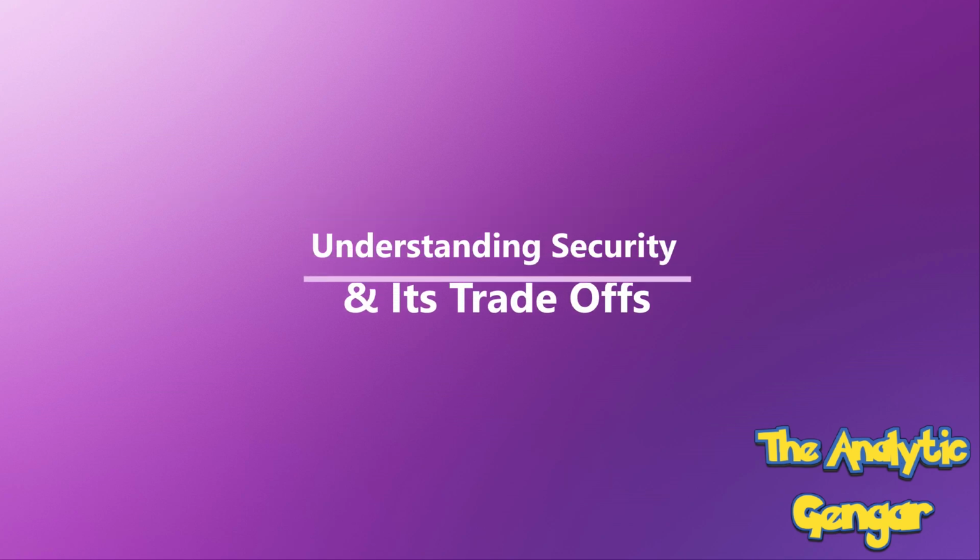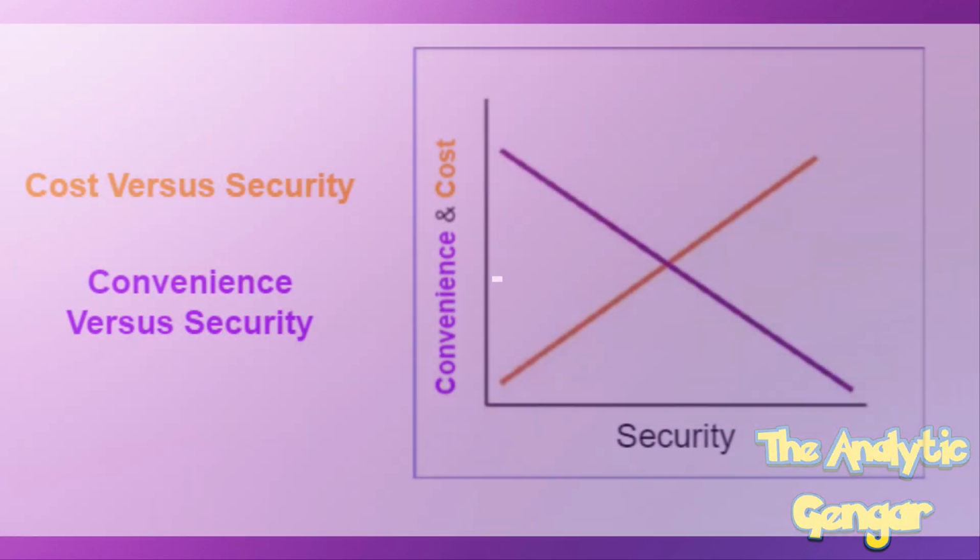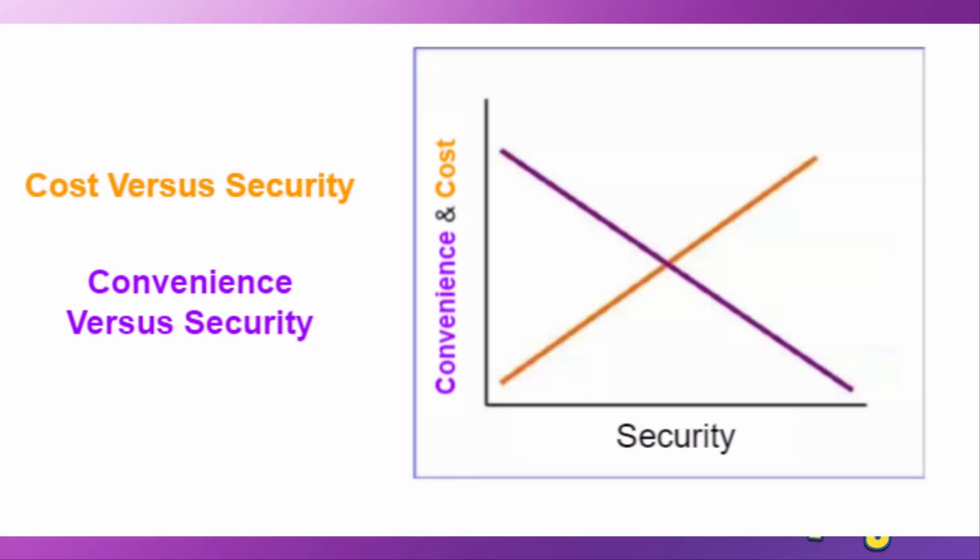Now, of course, whenever we talk about risk, the questions regarding trade-offs always come into play, and this is something that we've explored in previous videos as well. Basically, the more security you want against a particular risk, there's usually some type of trade-off that you have to give. And in today's video, those two equations are cost versus security and convenience versus security. This is really the framework under which we're going to come to understand waterproofing a Pokemon card collection.